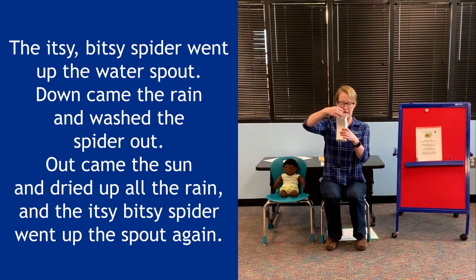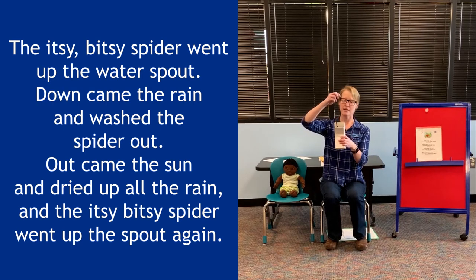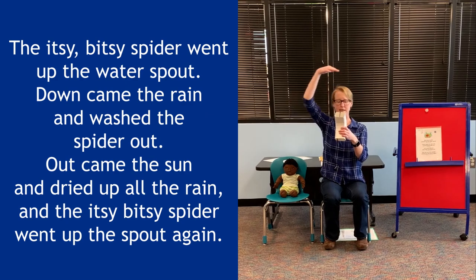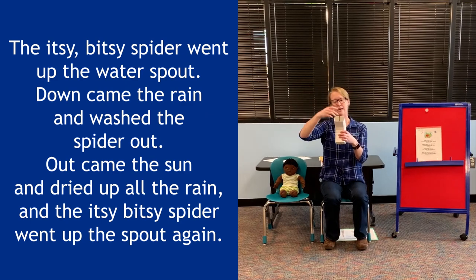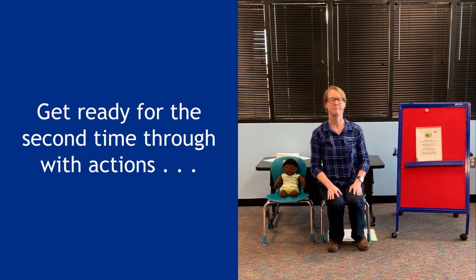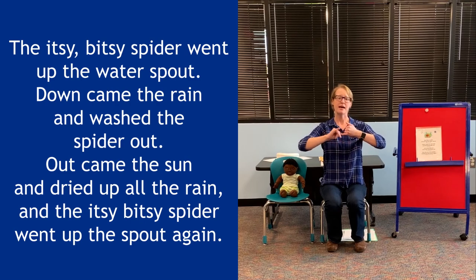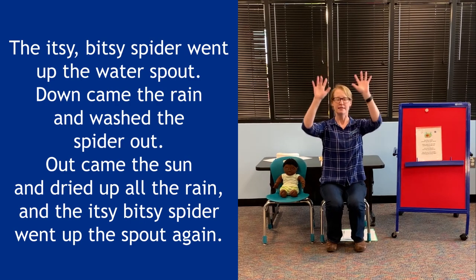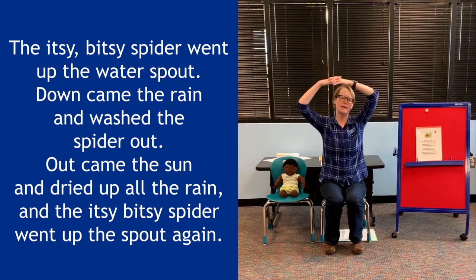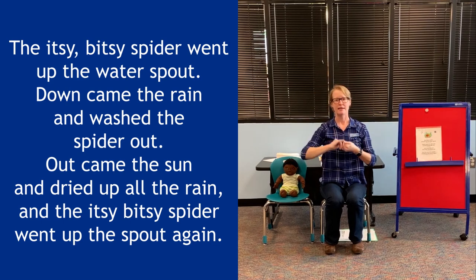Here we go. The itsy bitsy spider went up the water spout. Down came the rain and washed the spider out. Out came the sun and dried up all the rain. And the itsy bitsy spider went up the spout again. All right, now we'll do it with the actions. Here we go. The itsy bitsy spider went up the water spout. Down came the rain and washed the spider out. Out came the sun and dried up all the rain. And the itsy bitsy spider went up the spout again.